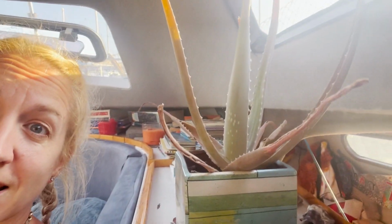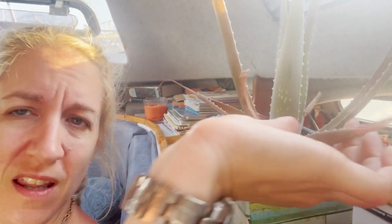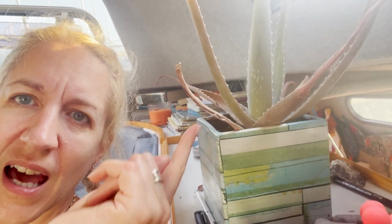I do work sometimes. I just wanted to point out that the good old aloe vera cactus has made it through again. That was another 6 months, is it? Maybe nearly? Without water. How awesome is that? Honestly, and this has really helped me when I've had burns. These were all brown when we got back, and now look, I jugged it with loads and loads of water, nice and warm, not cold, and it's going green again. It is the most beautiful, lovely, I love you plant in all the world.